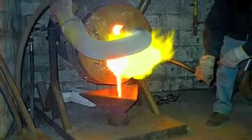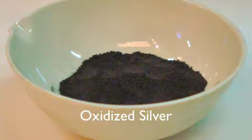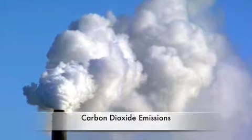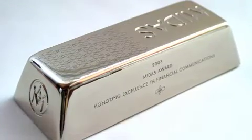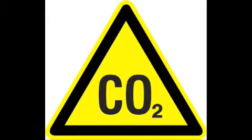Smelting is when a metal such as silver has been oxidized. Then the oxidized silver is heated to a very high temperature and carbon is added. The carbon bonds with the oxygen and carbon dioxide is formed, which escapes into the atmosphere, leaving behind silver. Leaching is when various chemicals are added and energy is added, sometimes in the form of heat, sometimes in the form of electric current, to separate other elements from the metallic ore, so that just the pure metal is left behind. Smelting is very bad for the environment because of the carbon dioxide it releases into the atmosphere.